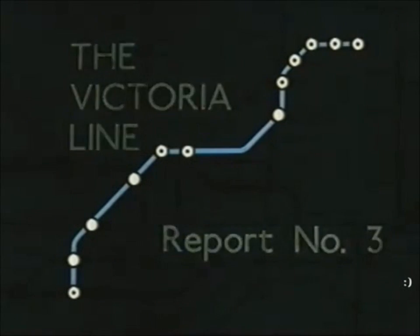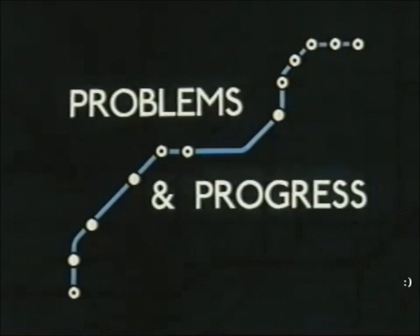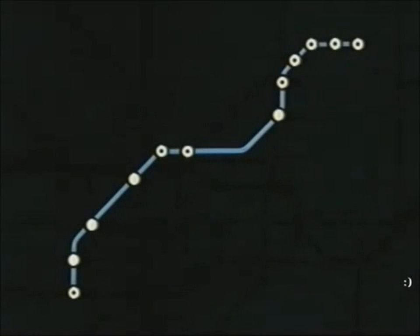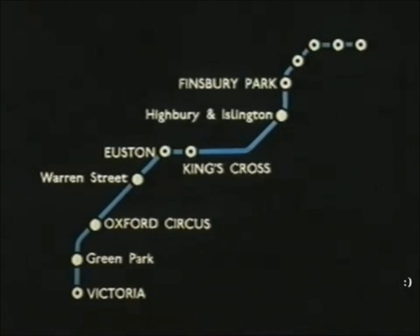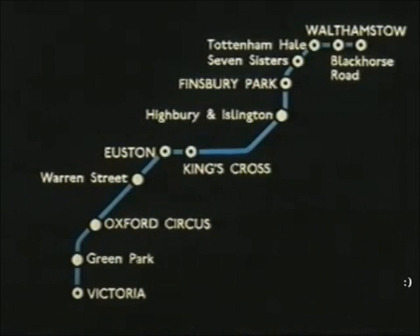This report shows some of the engineering problems encountered and overcome during the construction of London's new tube railway. Building the Victoria Line is a complicated undertaking. It involves the rebuilding of important stations handling a great deal of traffic.